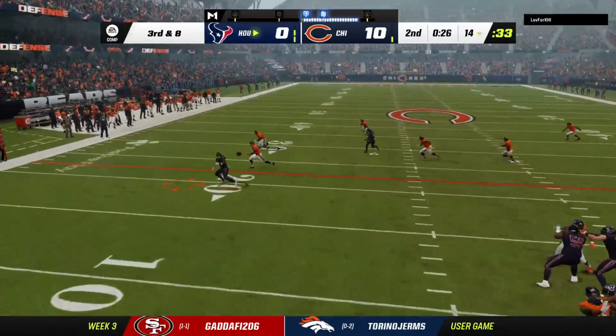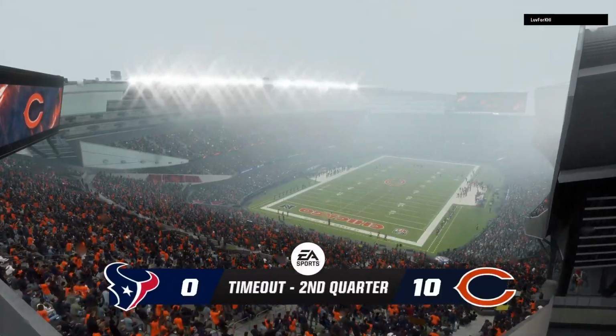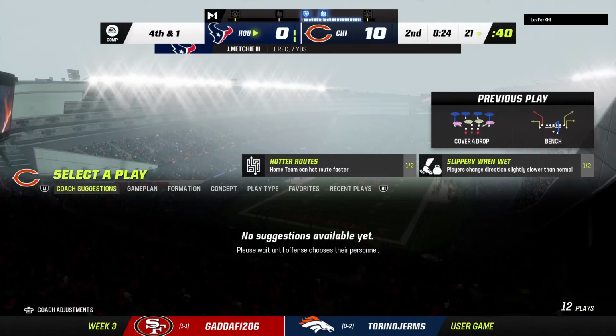Huntley to throw. Finds his man. It's John Mechie. And they're going to mark him down short, maybe by about a yard, if that.